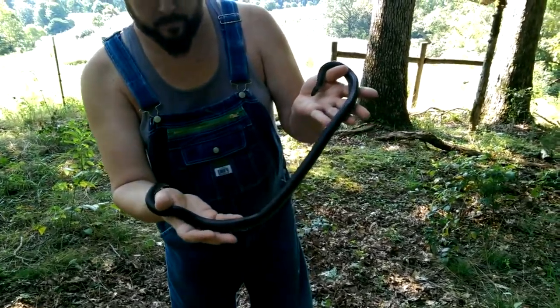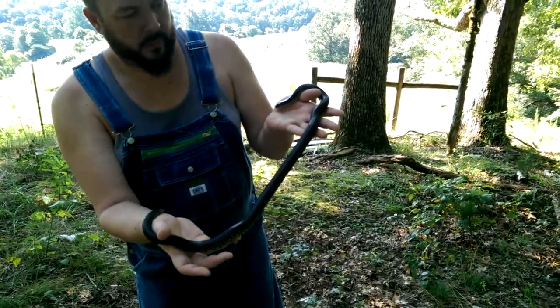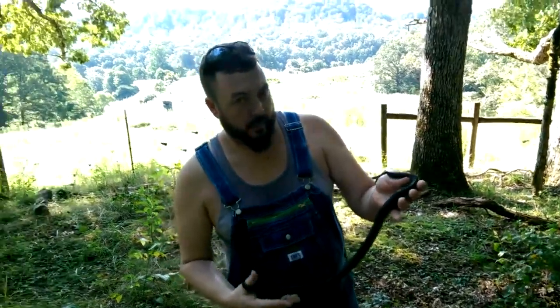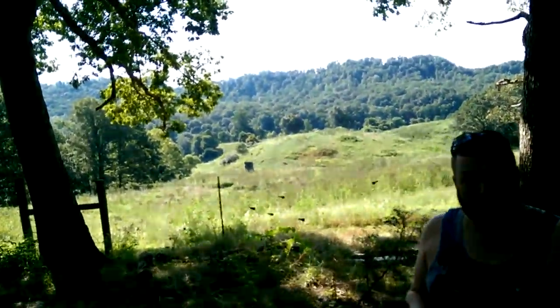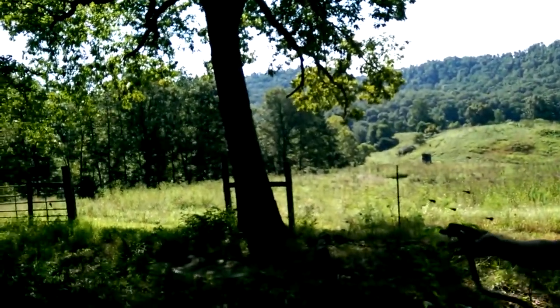Yeah, they seem to do especially well here in the edge habitat. There's a good diversity of species here. They seem to like this woodland area adjacent to the upland fields. This is the type of habitat we're looking at here. Sure is. Off at a distance, the low hills of Kentucky, we like to call it.